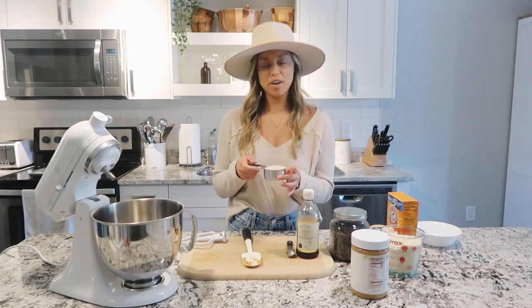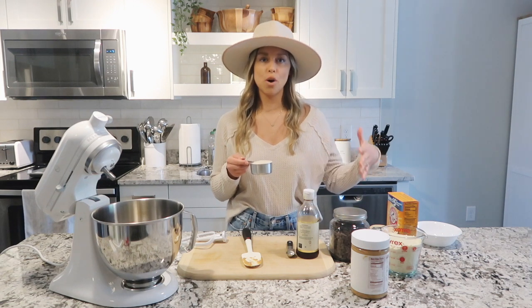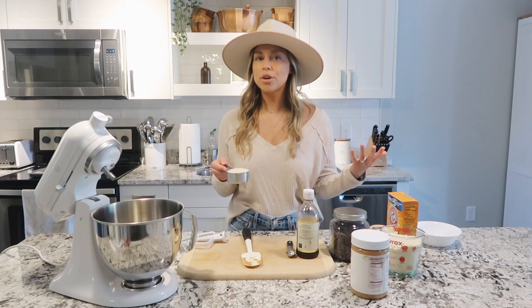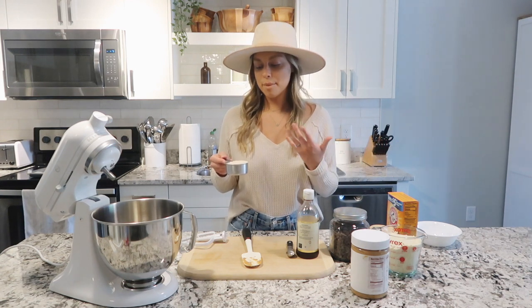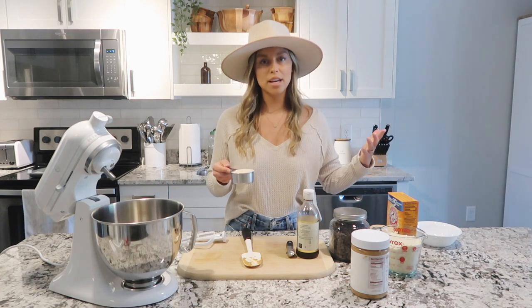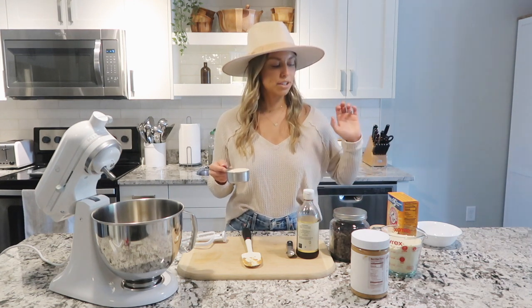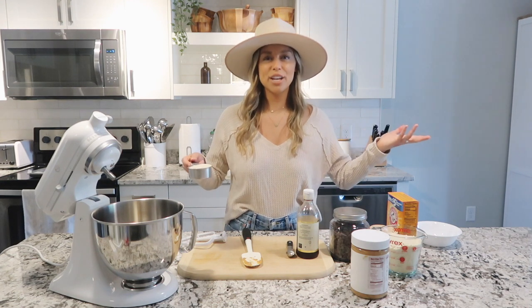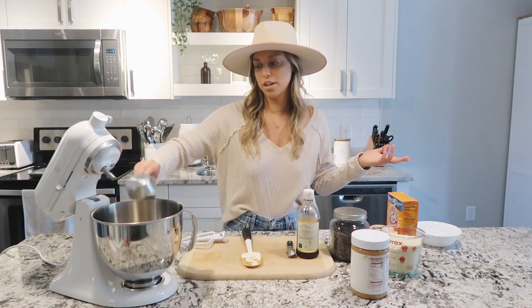Then we're gonna add 1/2 cup of sugar. So this recipe calls for coconut sugar, but I actually just use organic cane sugar. You can use coconut sugar, you can use whatever. I personally just like organic cane sugar the best, but it's totally up to you. So I've just tweaked this recipe just slightly. Those are the only 2 things I changed. But again, you can take recipes and really make them your own.